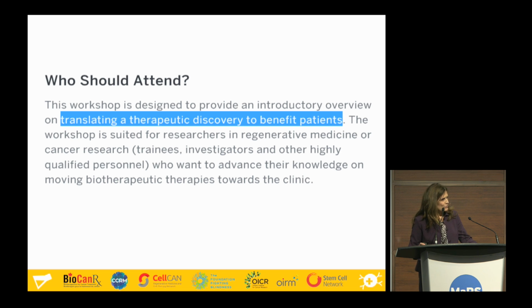Not so much about the introductory overview, but more so about the area of translating a therapeutic discovery to benefit a patient. And it's really the latter part of that sentence where my team and Health Quality Ontario does the focus of its work, and that's in trying to figure out how these technologies that have taken years and years and years to develop eventually and effectively are benefiting the patient.